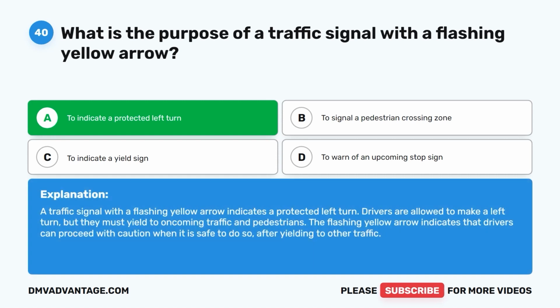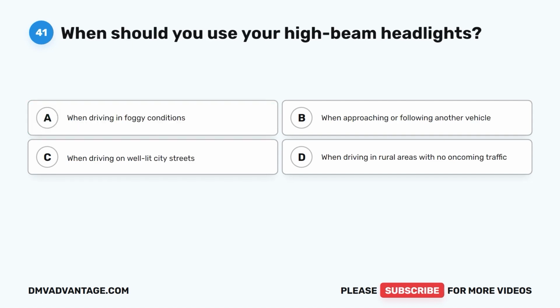A traffic signal with a flashing yellow arrow indicates a protected left turn. Drivers are allowed to make a left turn, but they must yield to oncoming traffic and pedestrians. The flashing yellow arrow indicates that drivers can proceed with caution when it is safe to do so, after yielding to other traffic. Question 41.